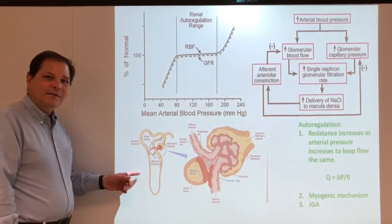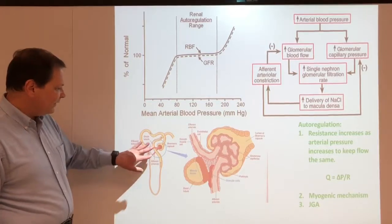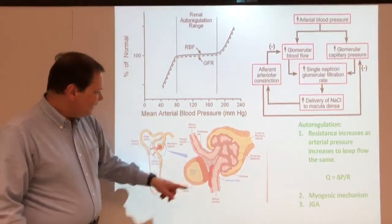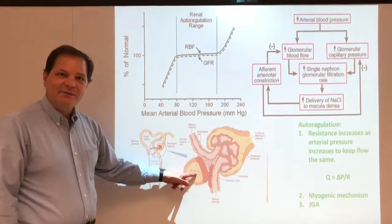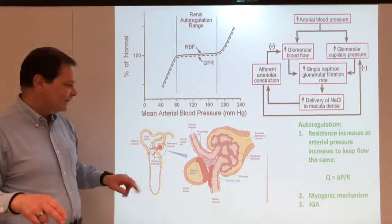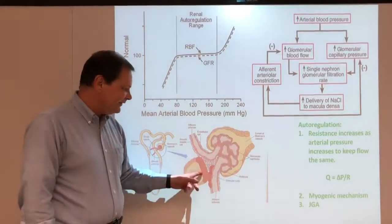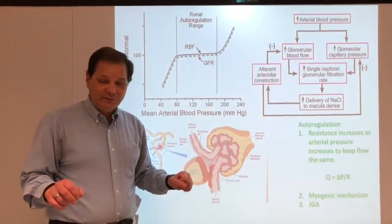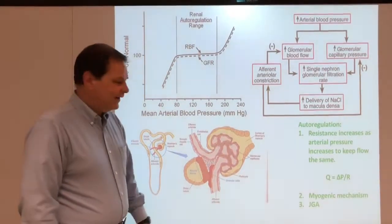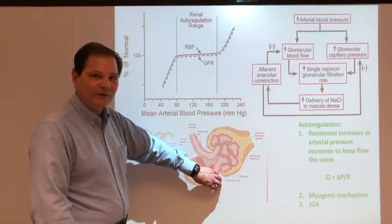And I described this in the last video, but as a brief review, this is the apparatus. Your afferent arteriole and your efferent arteriole are very close to the distal convoluted tubule. And if you increase GFR, you increase the fluid flow past this macula densa, which senses this increased fluid flow through a mechanism that's pretty hazy. It seems to have something to do with sodium and chloride and the rate at which it arrives here. But nevertheless, the macula densa senses that increase and secretes a vasoconstrictor, ATP or adenosine or something related to that.